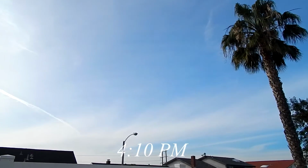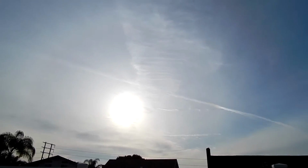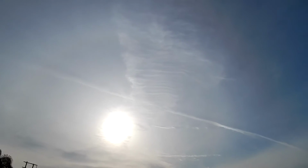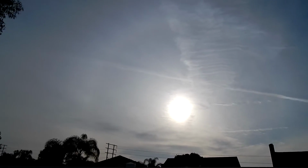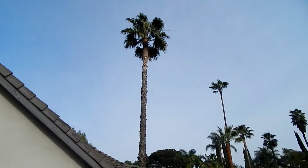It is the 18th of February, and this is what's left of the end of the low pressure that we're getting right now. It's nothing but a bunch of aerosol clouds, and it looks like someone was microwaving up there. And look at the trails. But yeah, this is why we're in a drought, because they're spraying all this bullshit up in our sky.